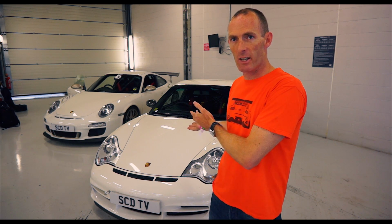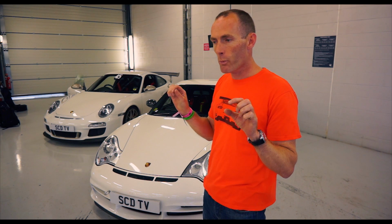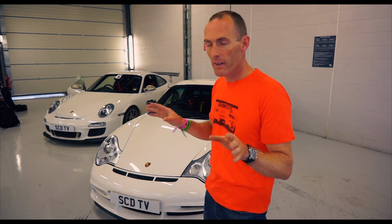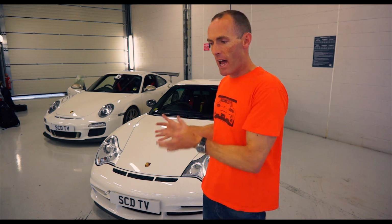We've got a nice thin steering wheel, we've got nice thin seats, we've got no electronics in the suspension, we've got no traction control to tit about with. And this car just gives the driver everything he needs. Everything's full of feel.